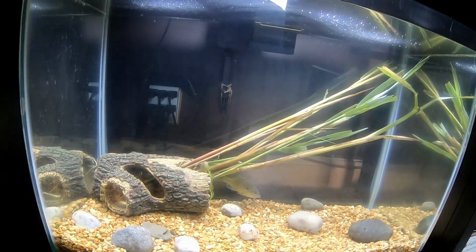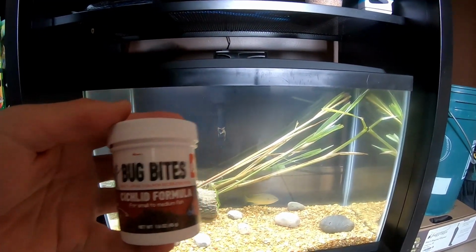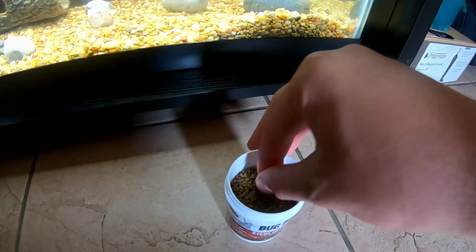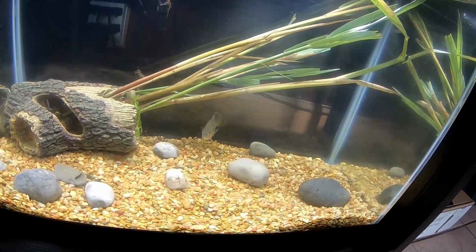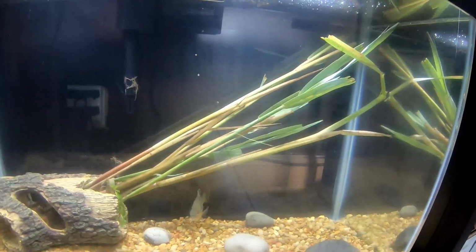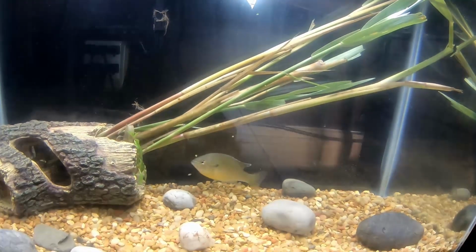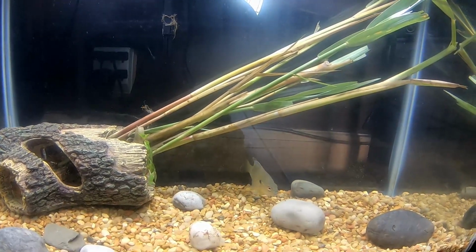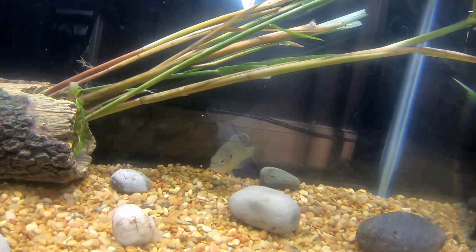Anyway, I'm going to show you guys him eating some bug bites real quick. There you go. Grab a little pinch. I've fed him some already. Not going to feed him too much, but here we go. Bam. Bam. Absolutely tearing them up.